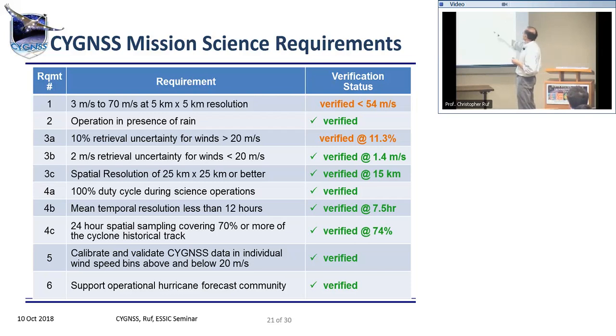Spatial resolution, this is just based on the Doppler and delay filter sizes. 100% duty cycle. It was originally 100% duty cycle over the ocean, but we just let it be 100% all the time, which is really good for the land data. The revisit time is 7.5 hours. That's just how often we come back around. The average time it takes to come back around to the same spot, anywhere between 38 degrees north latitude and 38 south. That's how often we come back around every spot.